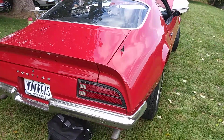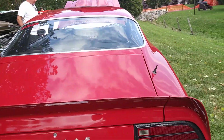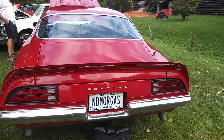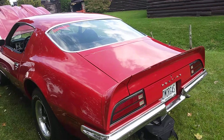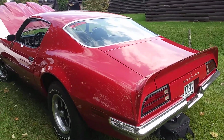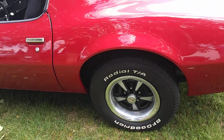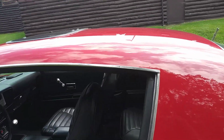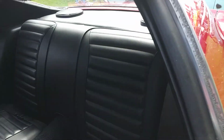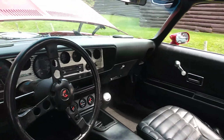73. It's very attractive. I guess it's a functional back seat for children.